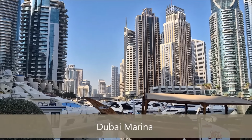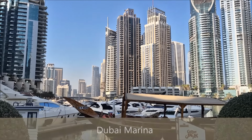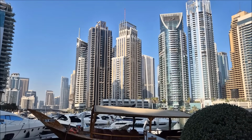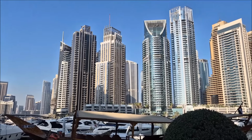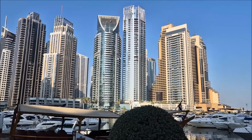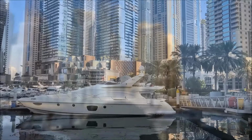Dubai Marina is a vibrant and upscale waterfront district located in Dubai. Known for its stunning skyline, luxurious lifestyle, and diverse entertainment and recreational options, Dubai Marina has become one of the most sought-after residential and tourist destinations in the city.